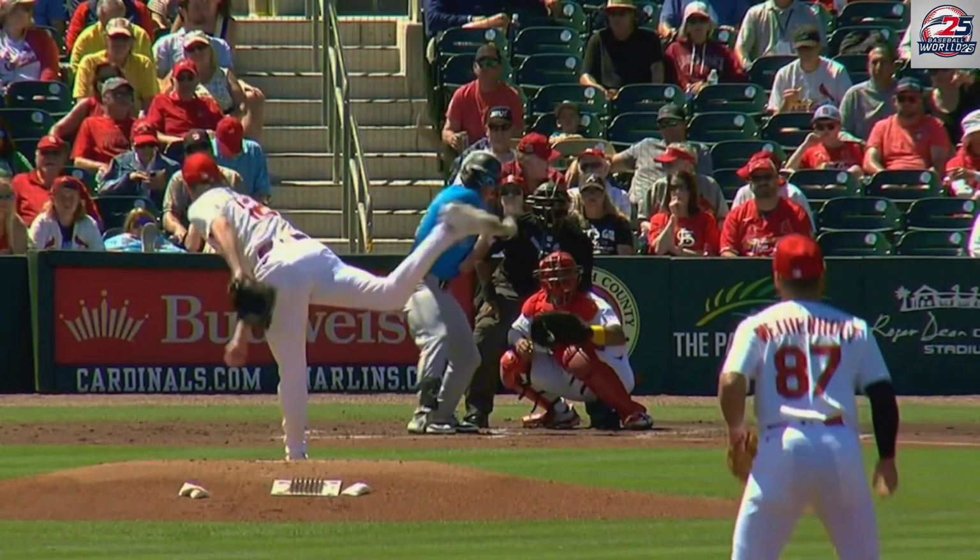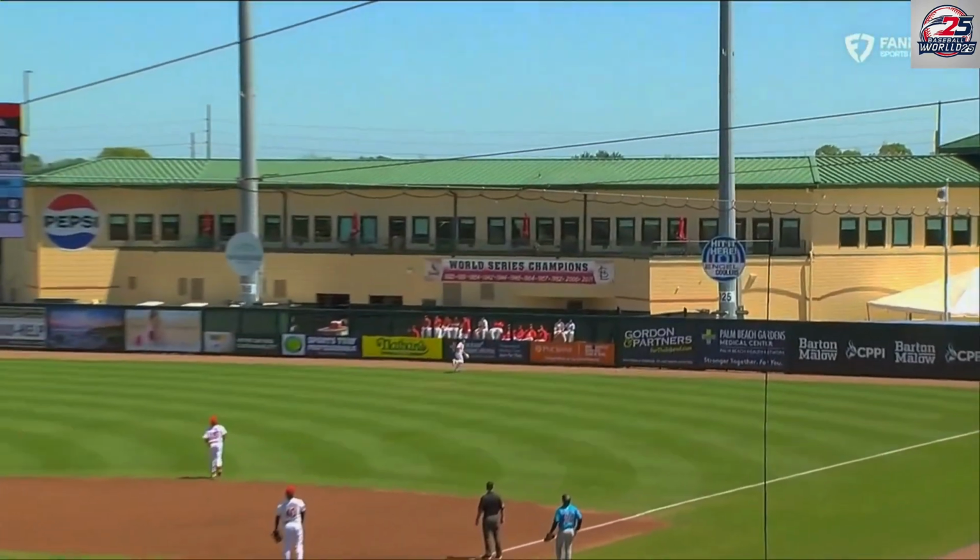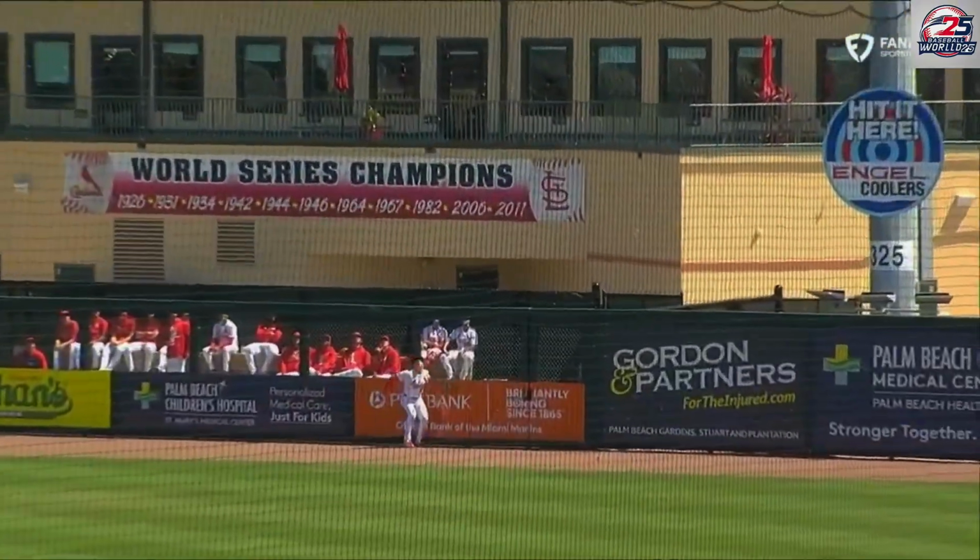That pitch was executed perfectly, honestly. It was a cutter in, not exactly at the hands, right around the belt, but it was off the plate. Conine just got his hands.